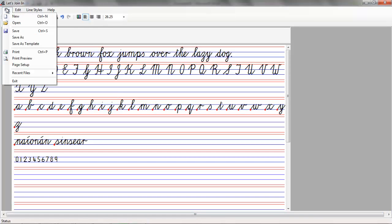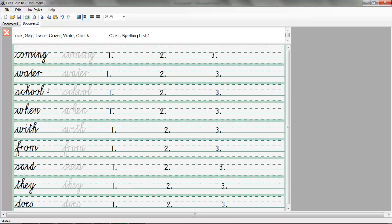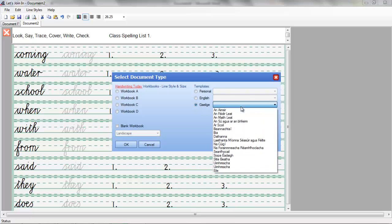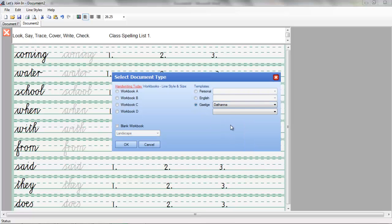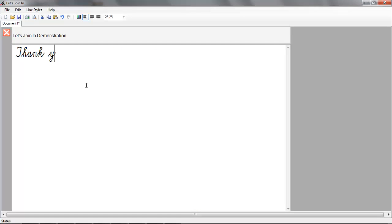On top of all this great functionality, Let's Join In also comes pre-loaded with over 50 worksheets in Irish and English. The English templates include a spelling worksheet and a Common Nouns worksheet. The Irish templates cover themes such as An Aimsir, Bia agus Dathanna. All of these features provide unlimited possibilities in the classroom and act as an indispensable teaching resource.